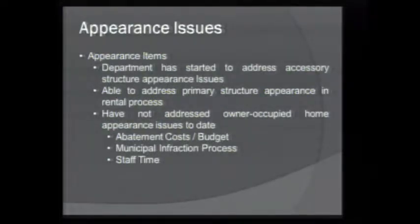We're able to deal with those on the primary structure appearance in the rental process, whether it's scrape and paint or doing some minor repairs to the exterior appearance, but have not addressed the owner-occupied home appearance issues to date. Part of that is cost and budget. Part of it's staff time, and getting into owner-occupied personal property issues hasn't been something we've gotten into to date, but that may be a discussion down the road to look at as well. I think that's a good discussion to have.